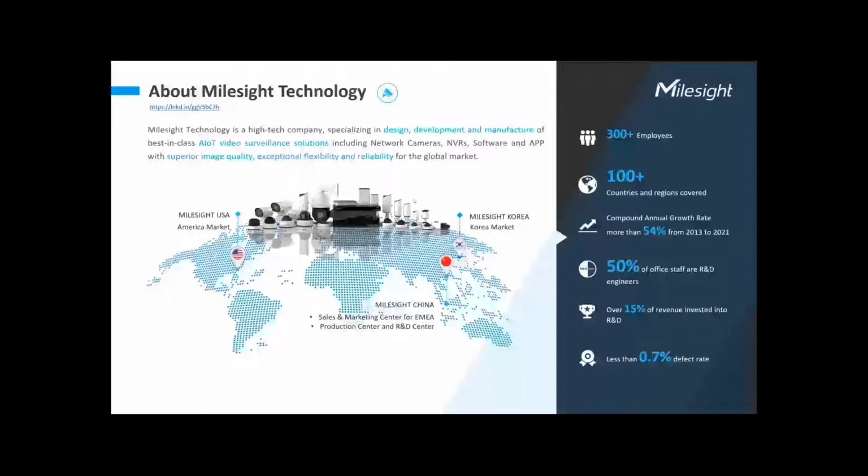Cornerstones are superior image quality, flexibility, and reliability in the market. And I'd like to draw your attention to the three bottom points on the right-hand side of the slide. 50% of their overall staff works in R&D and development. So that's a big number for producing products. Also, they reinvest over 15% of their overall earnings into R&D and further product development. And then probably one of the best stories is a less than 1% defect rate of devices leaving the factory. So a high degree of confidence.